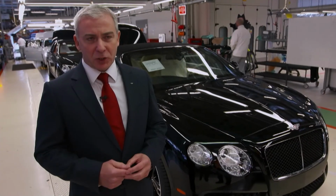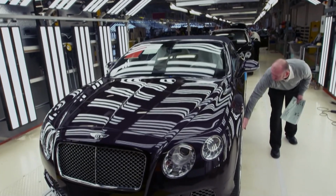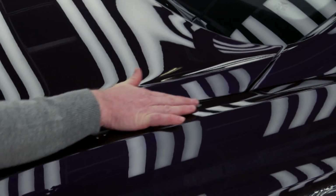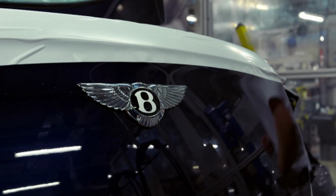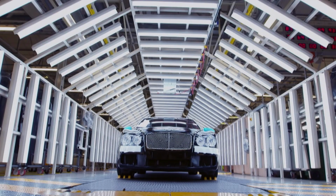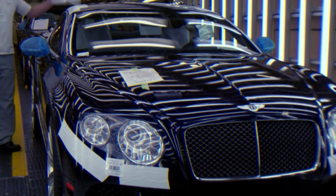We're on checkpoint 8. Checkpoint 8 is important in this assembly process. This is the last process before a car leaves the factory. The latest incarnation of Bentley's signature Continental is complete. But does shaving weight and adding fuel economy make for a better Bentley?